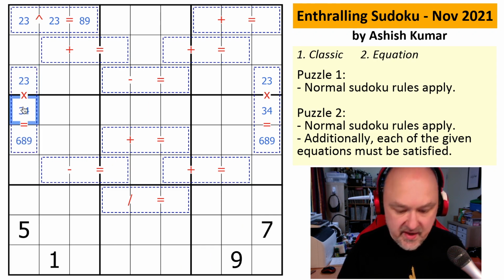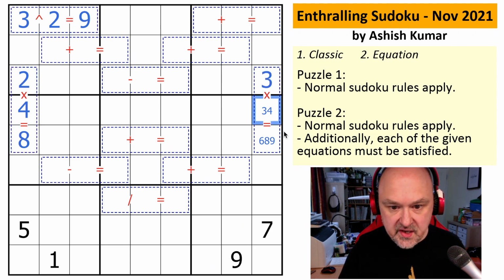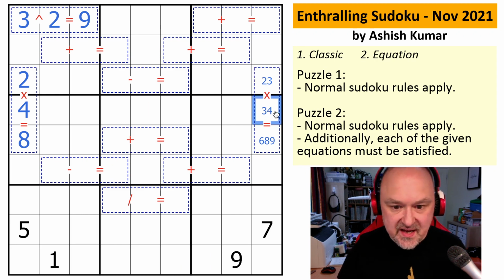But I've got a 2, 3 pair. So this becomes a 4. 2 times 4 is 8. 3 times 4 is not possible. So this is the 2. This is the 8. This is a 3. 3 to the power of 2 is 9. And I've got some digits. Oh, this is now 3 times 4. No, I've broken the puzzle. No. Oh, this had to be 2, didn't it?